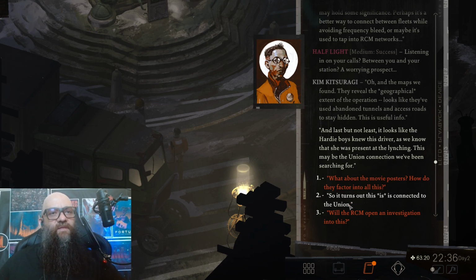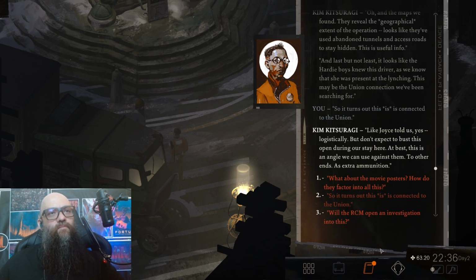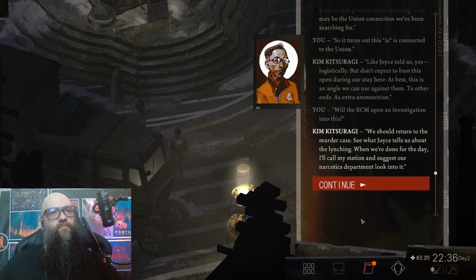So it turns out this is connected to the Union. Like Joyce told us, yes, logistically. But don't expect to bust this open during our stay here. At best, this is an angle we can use against them, to other ends, as extra ammunition. Will the RCM open an investigation into this? We should return to the murder case, see what Joyce tells us about the lynching.